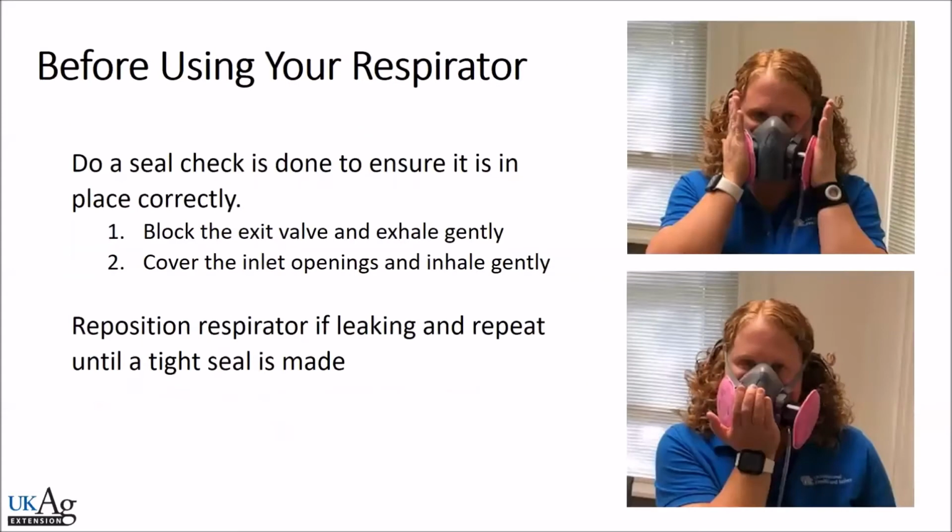Each time a tight-fitting respirator is used, a seal check is done to ensure it is in place correctly. This can be done by blocking the exhalation valve with your hand and breathing out gently, or by covering the inlet openings with the palms of your hand and inhaling gently. If you feel air leaking with either test, reposition the respirator and repeat the steps until you have an effective seal. Remember that facial hair may interfere with the seal and is not permitted with tight-fitting respirators. Remember, a seal check is not the same as a fit test. Fit tests are performed annually. A seal check is done every time you use a tight-fitting respirator.